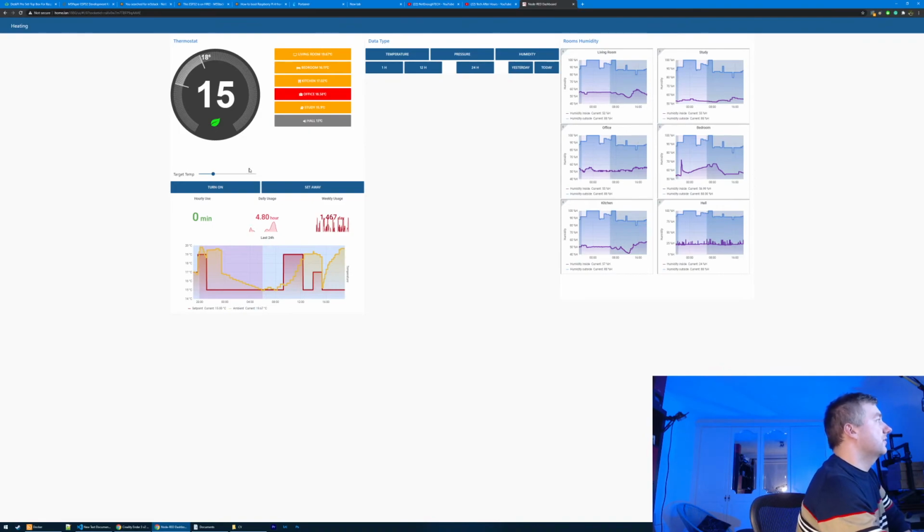The second thing is, you can see that in action. For example, the hall is 13 degrees. If I turn this set point below 13 degrees, that's going to go orange. And if I go over 20 degrees, everything's going to be gray, and my heating's going to kick in. So let's turn off the heating. Let's not get heating on.